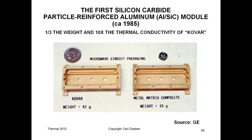We made some carriers earlier, but around 1985 we were trying to replace Covar, a nickel iron alloy, and so we looked at ALSIC, metal matrix composite on the right, and we got a weight reduction of about 2/3, and we achieved roughly 10 times the thermal conductivity of Covar.